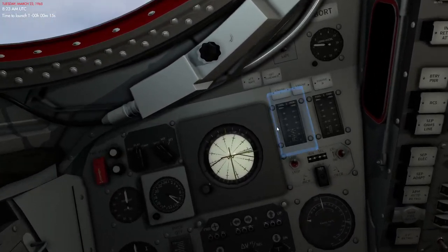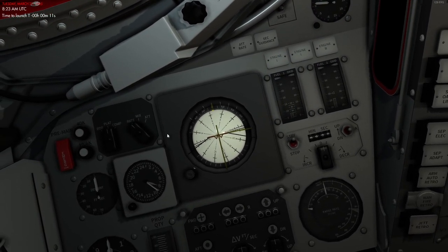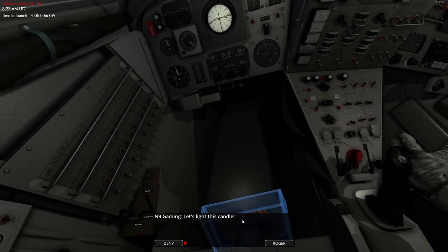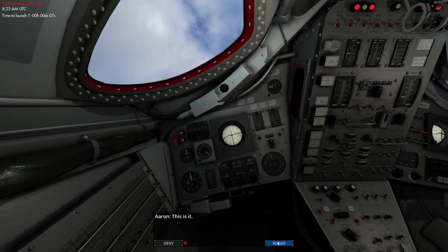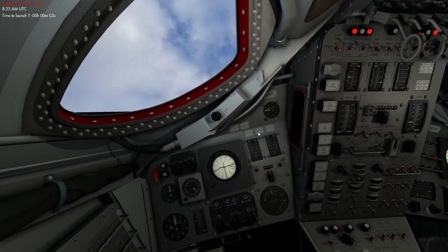Should be no problem. We're going to be monitoring this during ascent. This is pretty much all we're monitoring during ascent. This and our FDAI. And knowing when to pull this handle. Roger that. This is it. Oh boy.